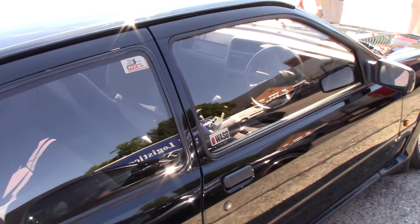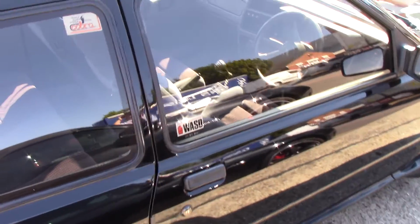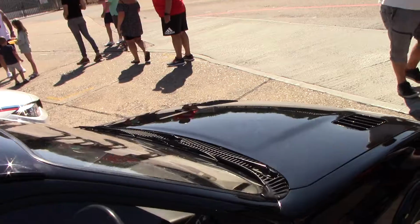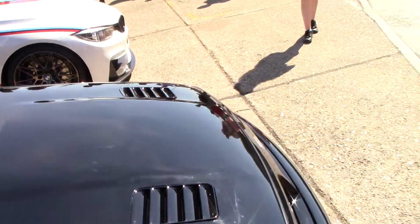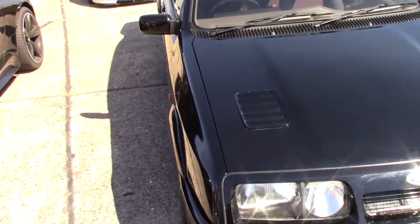Anyway, back to this Cosworth, it is a nice car. Daddy, they like it. One or two little marks on it, but it's not rust, so to speak. It's quite a solid looking car, to be honest with you.